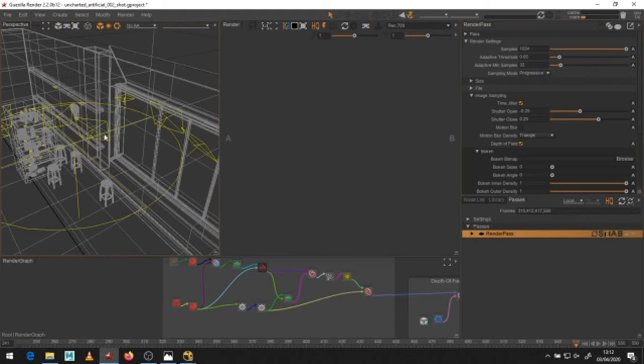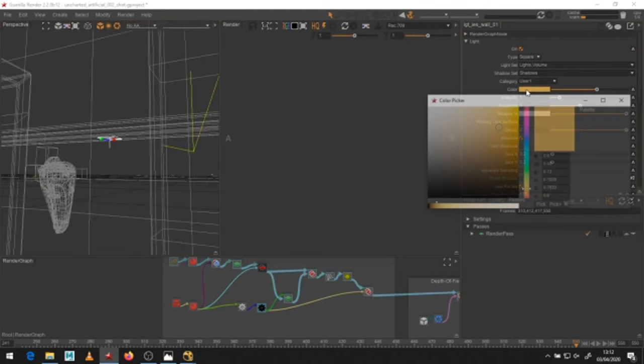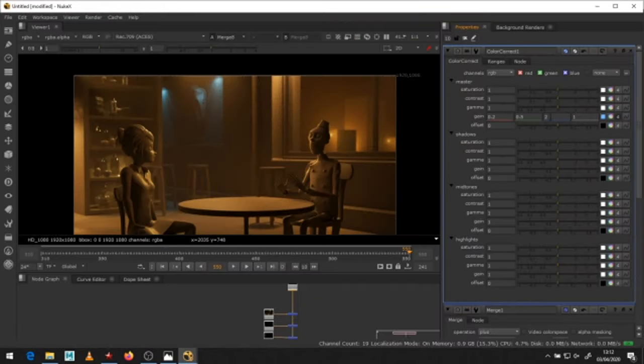I'm going to take this light, okay. I'm going to look at its color, and what I'm going to do is like, okay, I've put 2 in the blue channel, okay. 2 in the blue channel. So it means I put 2 times.